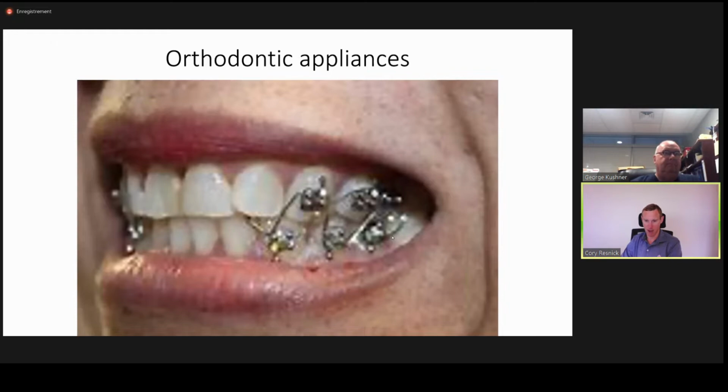If we have a full arch wire, so someone that is in active orthodontic treatment at the time of their fracture, the arch wire may mitigate some of that. So it might be useful in that scenario. But I tend to avoid applying orthodontic brackets for typical fracture reduction because of that potential tooth movement associated. But in the right scenario, this could be useful.